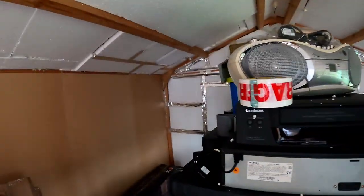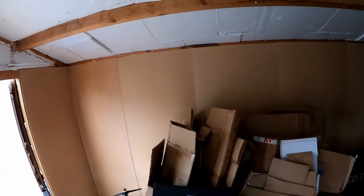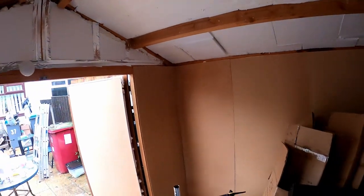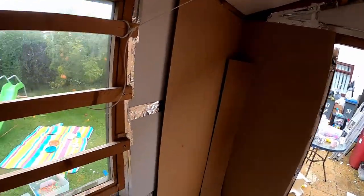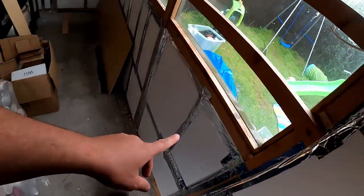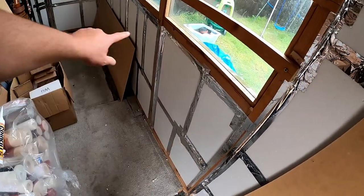Hey guys, so it's about 5:00 now. We've been at it for a few hours, and this is where we're at. It's looking pretty good, I think. All the way along there is done. Over there is done, the backs of the doors. And we're just doing this corner. And the bit down here, I've taken it off because it looks pretty bad.